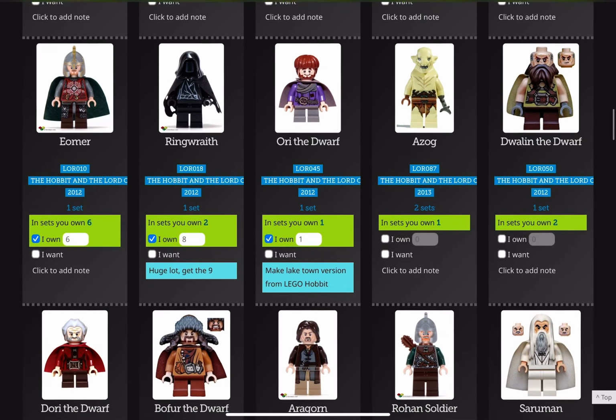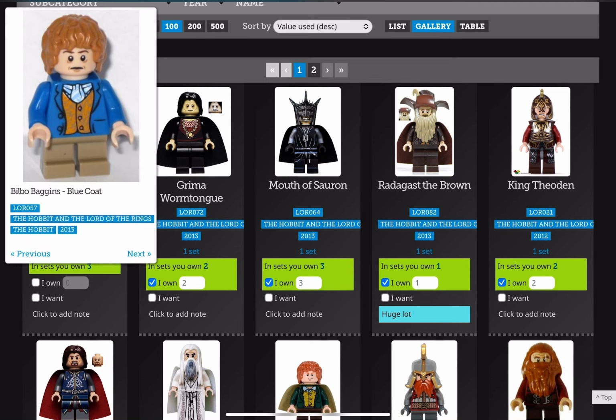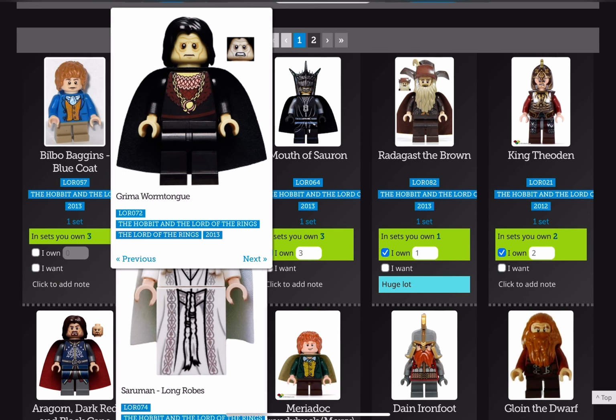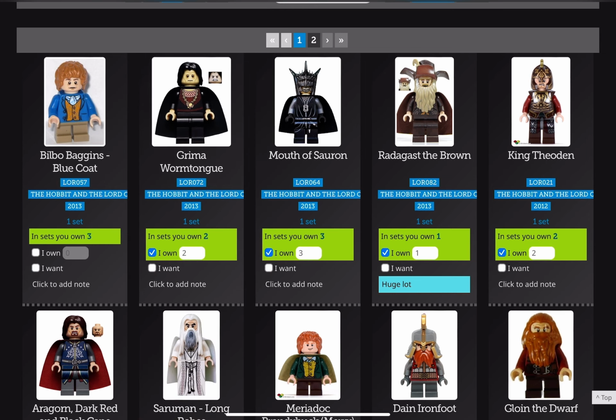On the other hand, let's take a look at a lot of the figures that either have not been re-released or characters that may or may not be re-released. So I told you the more expensive figures will rise in price faster, and this could be true of Saruman and Grima. Maybe not so much the figures themselves, but the Lego set that they come in, the Tower of Orthanc. If you do not have the Tower of Orthanc set at this moment in time, I would recommend that you buy that set.